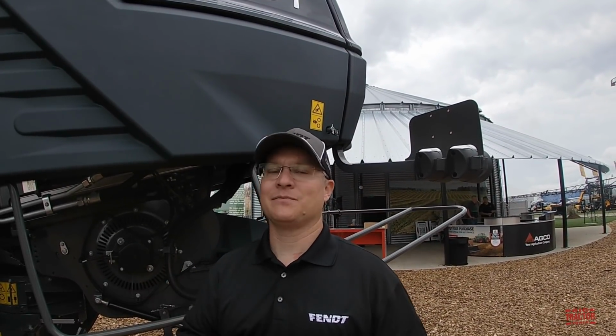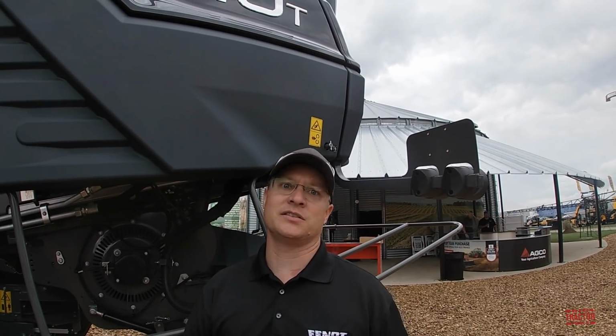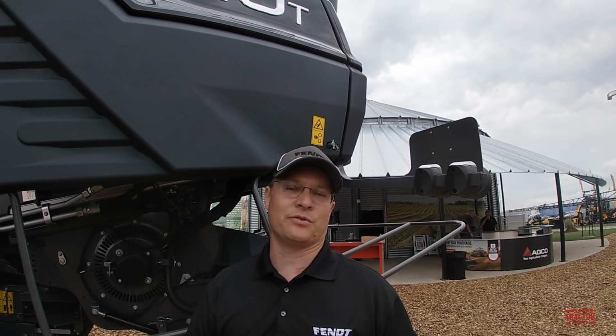Yeah, of course. So the new FENDT Ideal 10T, largest combine in North America with 790 peak horsepower. And that's out of a 16.2 liter MAN engine. And of course that combined with our 16-foot long twin rotors, lots of capacity, tons of power, it handles any of those really challenging conditions.